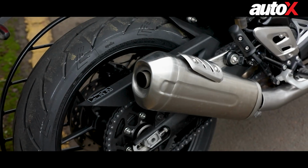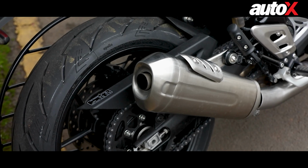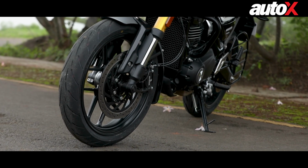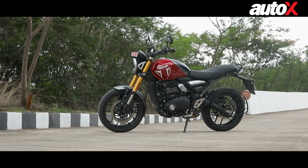Among other changes, the India spec version comes with Apollo H1 or MRF tires instead of Metzelers offered in the global version. But the good news here is that these tires are W rated. The India spec version also gets wider fenders and slightly different grab rails.